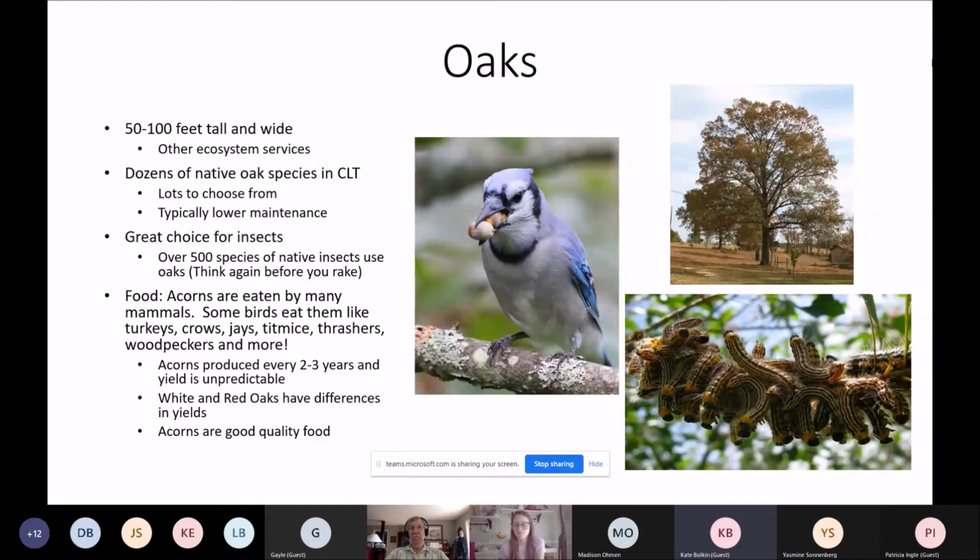So the reason I put "think before you rake" is because many butterfly and moth species will actually overwinter in their cocoons in the leaves that have fallen off of oak trees. So of course, there are benefits to raking aesthetically and also environmentally as well. However, there are many insects and even small mammals that do take refuge in the dropped oak leaves. So that's definitely something to consider next fall. But yeah, oaks are really great for insects.